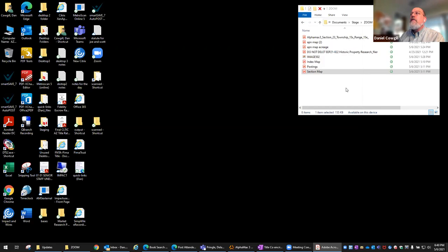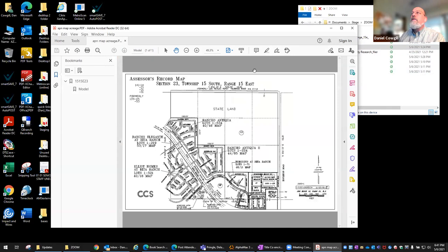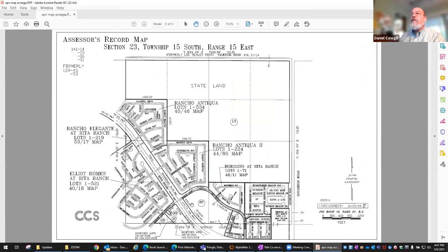Now, what does it look like today? Here is what it looks like. This is an assessor's parcel map. Oh, sorry, wrong one. This one is an assessor's parcel map of what the section looks like today. Section 23, 15 South, 15 East. Here's Rita Road. Here's Houghton Road. Bunch of state land, and then my house is somewhere in there. But there's no railroad there. So how do we find out what happened to that railroad?